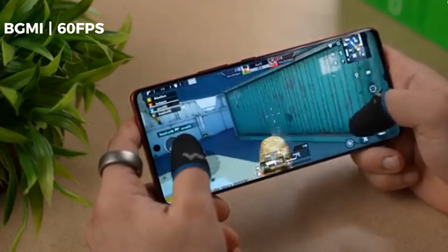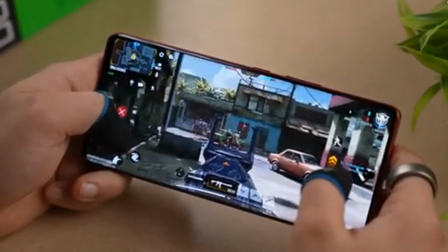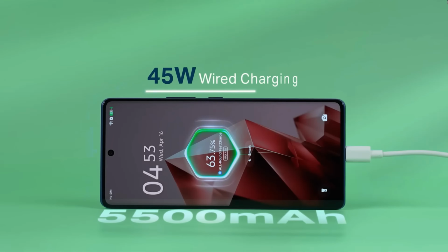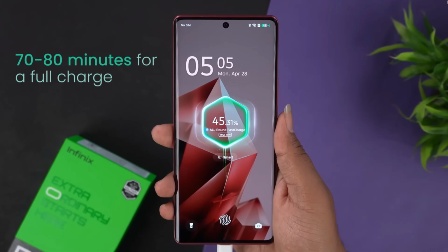BGMI runs at 60 FPS on smooth graphics, while COD Mobile is capped at 30 FPS. The phone warms up after long gaming sessions, especially outdoors in the heat, but it doesn't overheat during indoor usage. The 5500 mAh battery easily lasts a day and a half. It supports 45W fast charging and 10W reverse charging, taking around 70 to 80 minutes for a full charge.